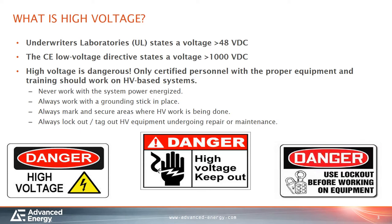Only certified personnel with the proper equipment and training should work on high voltage based systems. Those personnel have gained the experience and the knowledge to know they should not work when the system's power is energized. They should always use a grounding stick and keep it in place. And the high voltage area should be secure so people don't accidentally enter into that space. And the equipment, when it's in service mode, should be locked out or tagged out.